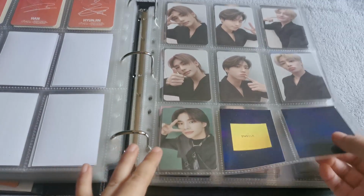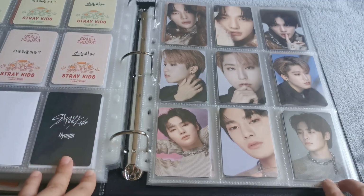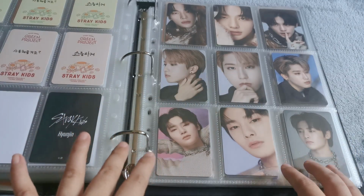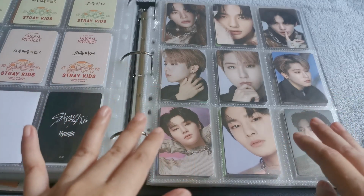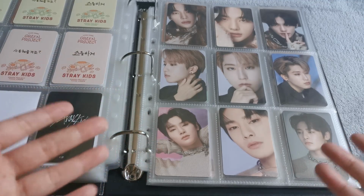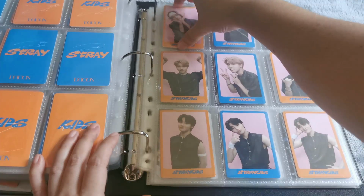Okay, and then let me just give you a preview of what I did for my D icons. If you watched my last storing video, you know that I have the entire set of the photo cards. The one problem I have with this D icon collection is that it's just too much. It's so bulky. So I decided to declutter it and just keep 3 members, which I feel is less stressful for me to look at. I prefer this as compared to the OT8.